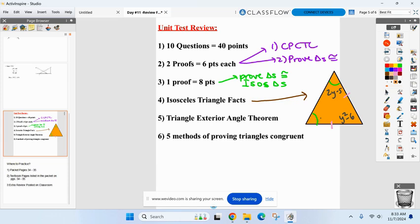What can you just put there? These are congruent, right? So if that's 2y minus 5, that's got to be 2y minus 5. And again, what did all 3 add up to? 180 degrees. So if one's blank, but it's congruent to another one, just write both of them as the same.